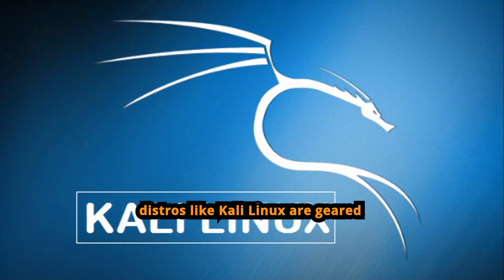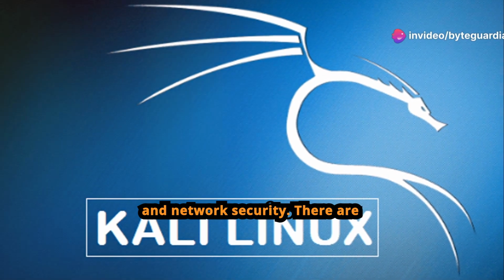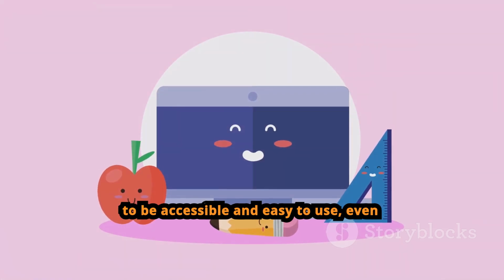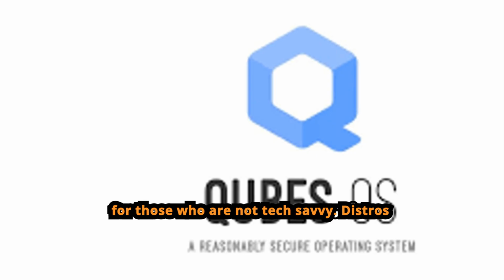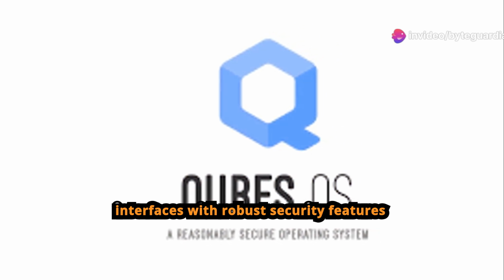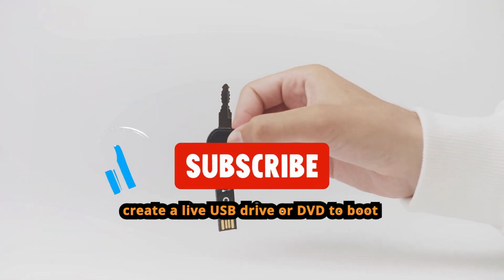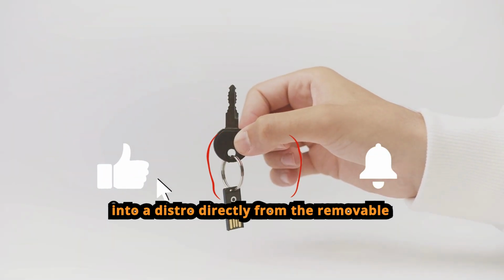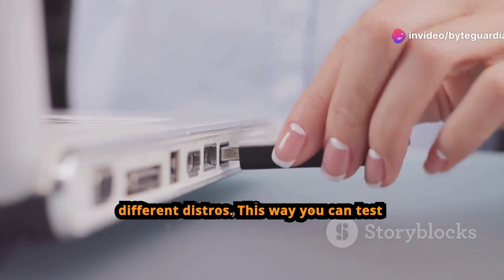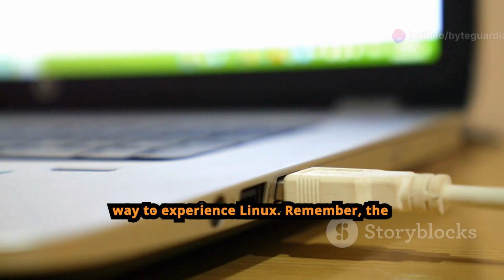Some distros, like Kali Linux, are geared towards security professionals needing advanced tools for penetration testing and network security. There are user-friendly options available designed to be accessible and easy to use even for those who are not tech-savvy. Distros like Tails and Qubes OS offer intuitive interfaces with robust security features without compromising usability. You can create a live USB drive or DVD to boot into a distro directly from the removable media, perfect for testing and exploring different distros. This way you can test it out without making any changes to your computer's hard drive. It's a risk-free way to experience Linux.